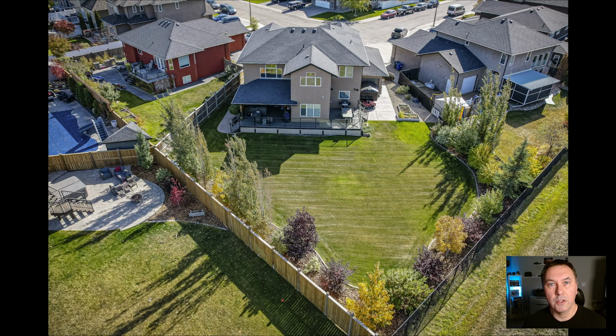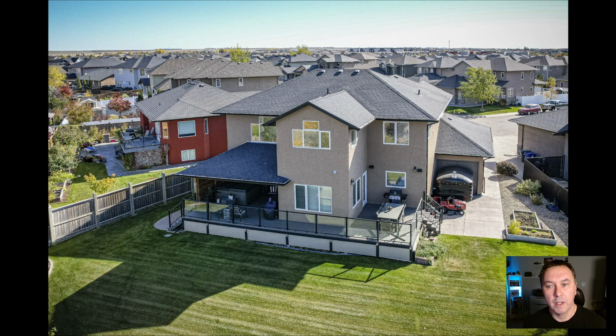Now we show the back of the yard. We show that large lot that the realtor really liked, and it's a really big selling point. See that wraparound deck. Get a little closer, and then we get more details. You see inside that covered deck, you can see a jacuzzi, you can see the garage door to the back. Nicely done, well manicured yard. So those are things we want to showcase.